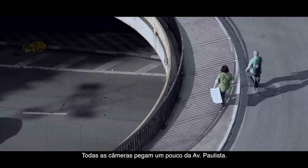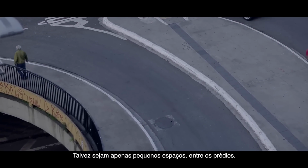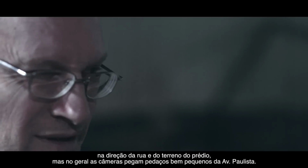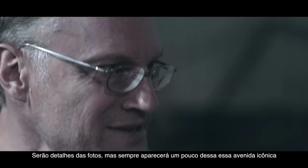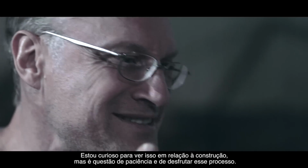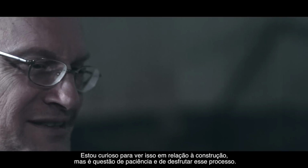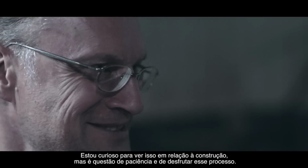Every camera is catching a bit of Avenida Paulista, so I'm quite curious how this will look. We will maybe have pictures with only a small part, like the view between the buildings, looking to the street and looking to the side. You have more from the street, but these other cameras have very small, tiny parts picturing Avenida Paulista. This will be a sideline of the images, that there will always appear a bit of this iconographic street. So this is kind of a suspicion, looking forward to see this in relation to the construction. But the rest is more about patience and then enjoying this construction.